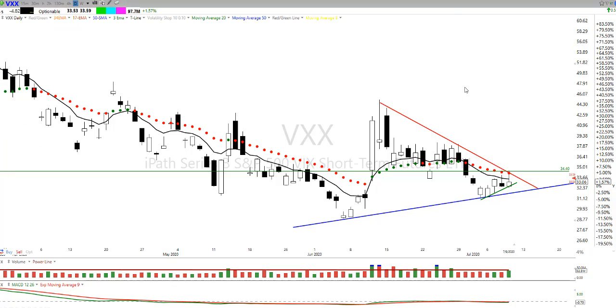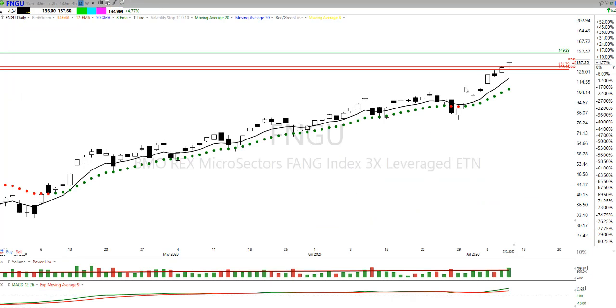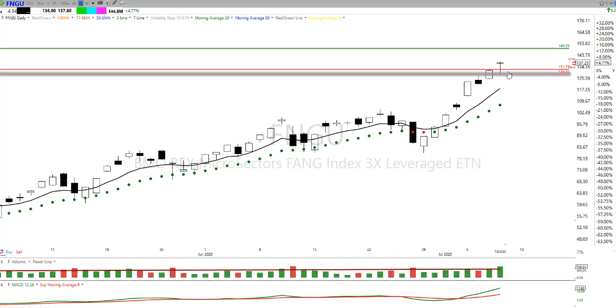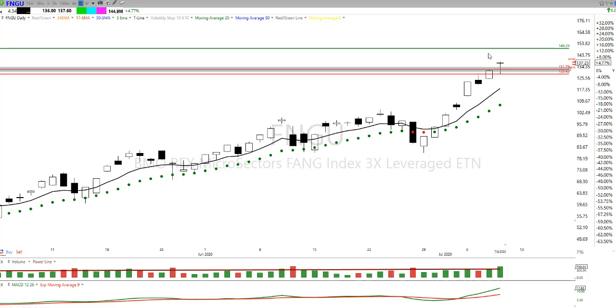Here's one of the things, though. Very crazy market. We see a little weakness in some places, and then you see strength in other places, and it's a real battle, really is. Take FNGU, the FANG ETF. You've got some big tech in here, and this is what's leading the market up higher. Continued bullishness. I'm looking for 149.30 right now. When we get up there, we'll reevaluate. We'll look for another target, but right now I see a target of 149.30, and that's assuming the bulls can step in.